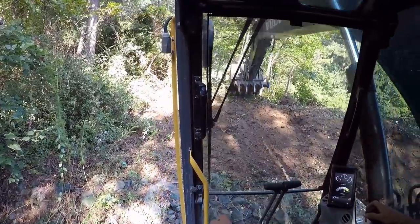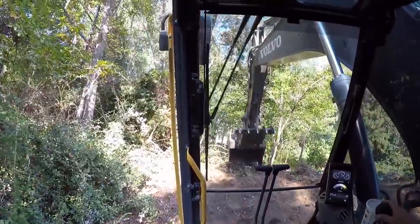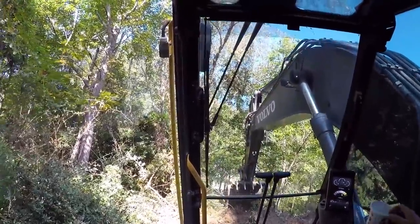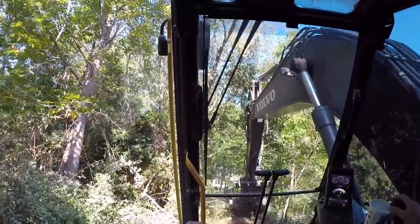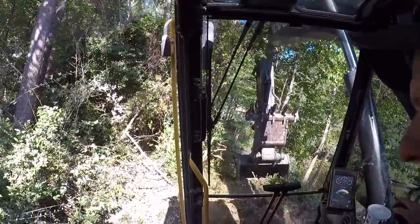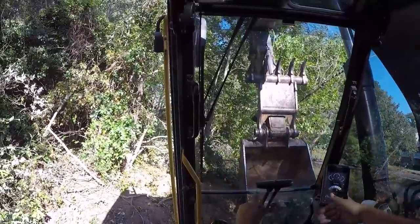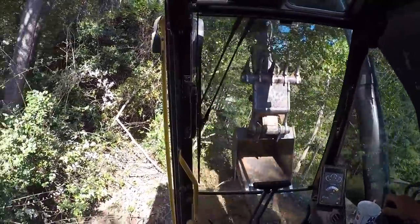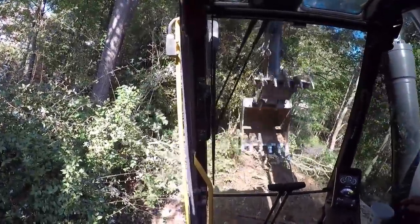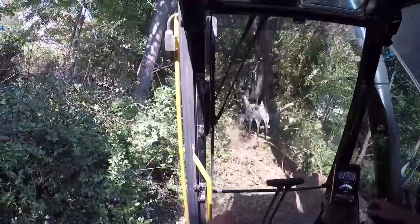Let's see if this thing will come up out of here. Wrong way. Here we go. Oh boy. No, ball backwards. We're at a bad angle. I got it though. Well, that was interesting. All of the dirt from the floorboard went behind the seat. That's how steep I was. Probably put some brush back in that creek channel before I try to get that through there.